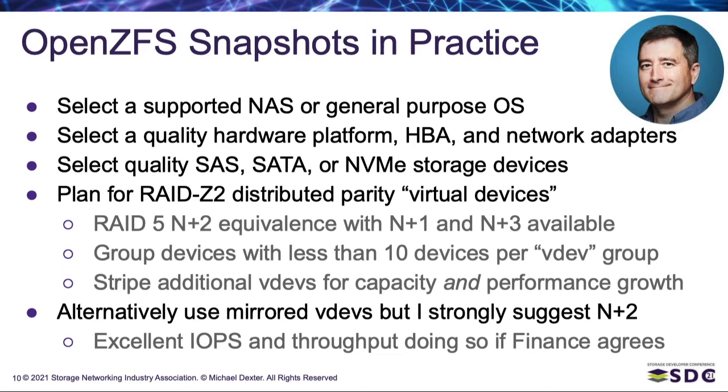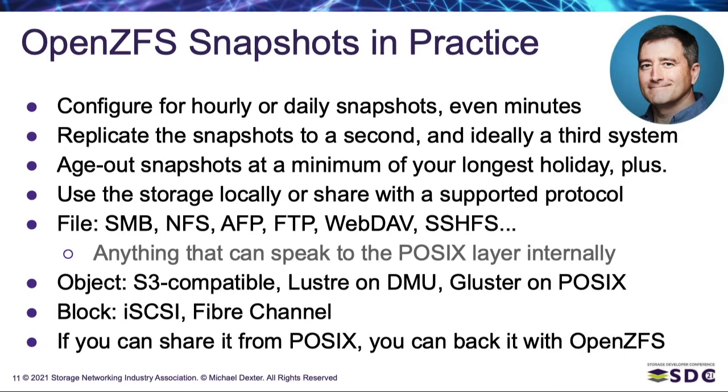Triple mirrored VDEVs will provide excellent performance, but most bean counters will scoff at the balance of capacity and redundancy that provides. The resulting array, or Z pool, should be snapshotted at least daily, but the frequency can be hourly or even a matter of minutes, depending on your restore point objectives. The resulting snapshots should be replicated to a second and preferably a third system to achieve meaningful backups. From there, data can be replicated to a cloud provider using object storage solutions.